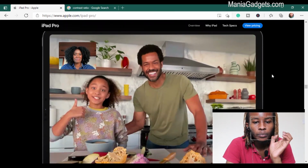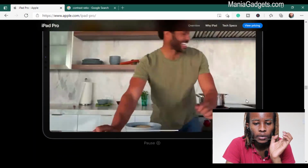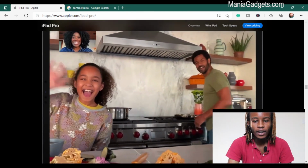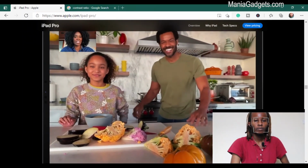Now let's replay this video so that we can see how it's moving. As you can see, it pans automatically, somebody else comes in and it readjusts. Awesome.